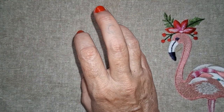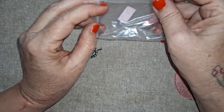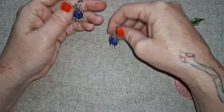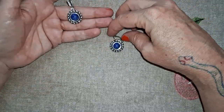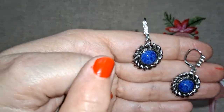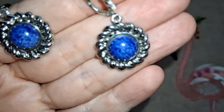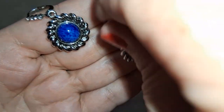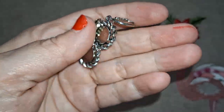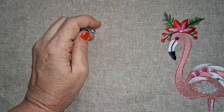All right, what else do I have? These are pretty. These baggies are not the baggies, all this just came loose in one bag. Okay. Silver tone earrings with some little rhinestones here and these blue acrylic cabochon. These are pretty. They have a little bit of weight to them. They're not branded. But they are some real cute earrings. So there's those. Oh darn, I dropped the bag.